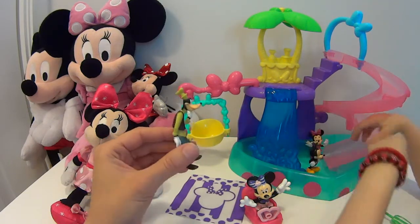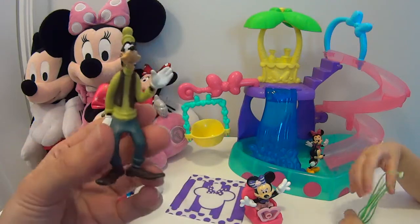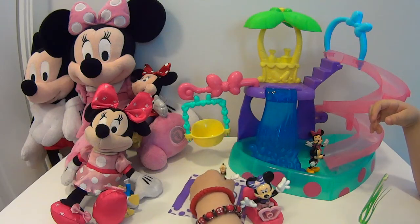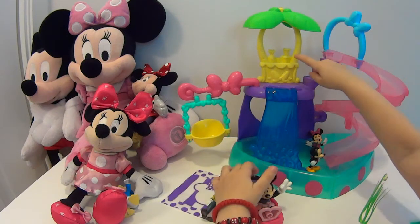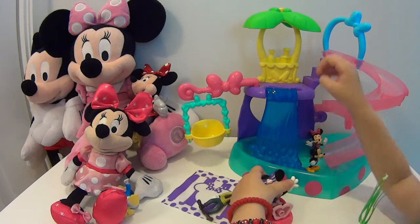Let's see, Goofy says, hey guys, can I join you too? I'm thirsty. I'm really thirsty. Can I have some lemon juice maybe? You want to take him off to have a lemon juice? You're going to take some lemon juice from here and give him first, and then he can enjoy sunbathing. He doesn't have a swimming suit. Oh my gosh. It's a Minnie.